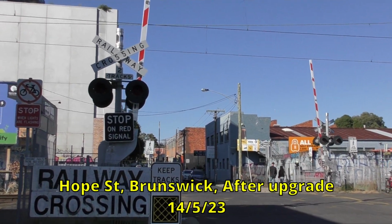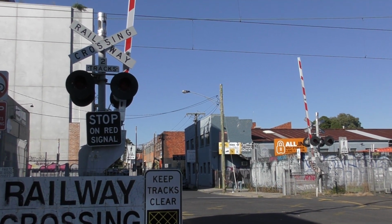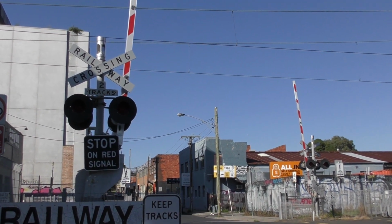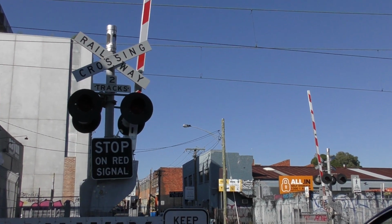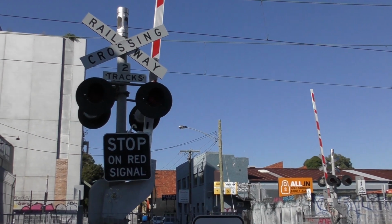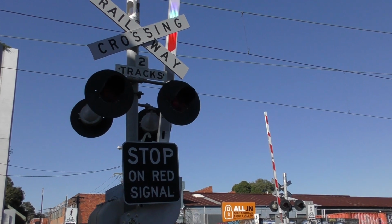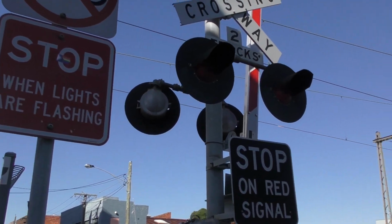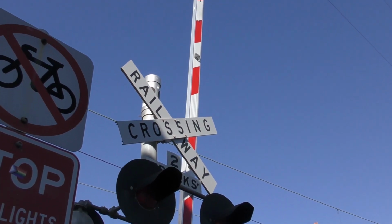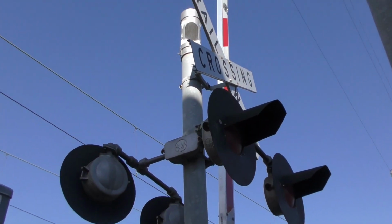Hey guys, I'm at the Hope Street level crossing in Anstey, Victoria. This is a two-gate level crossing on the Upfield Line, which has unfortunately received flat gates, or Siemens flat gates. It is the first metro crossing on the whole metro network on a main public road to have these flat gates. Obviously the Hurstbridge Line just got them, but they were all private crossings. So certainly something kind of annoying and unexpected, and we're all hoping that it's not the start of the end of wishbone gates on metro.